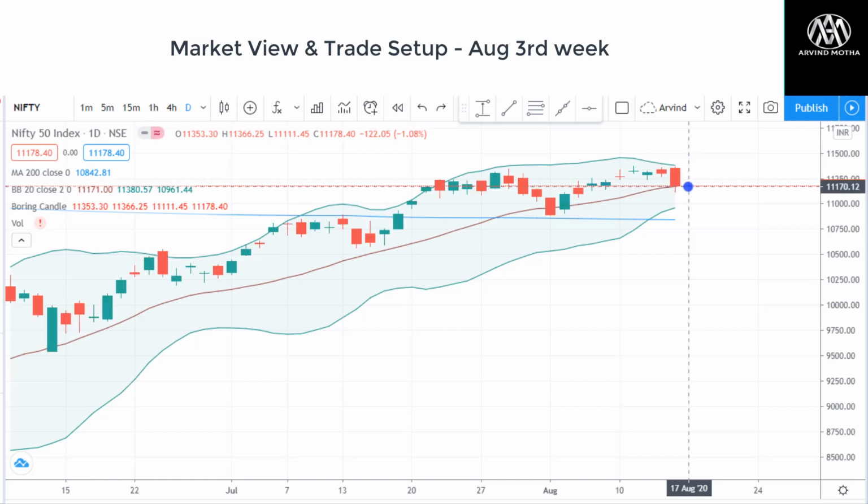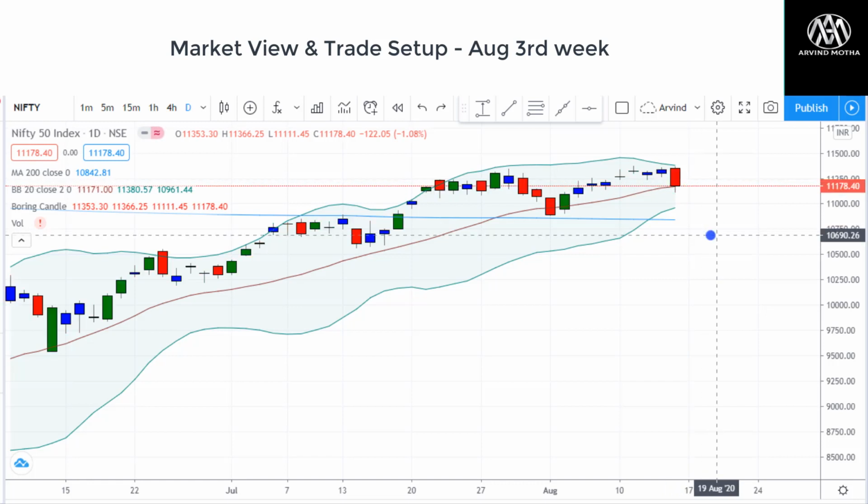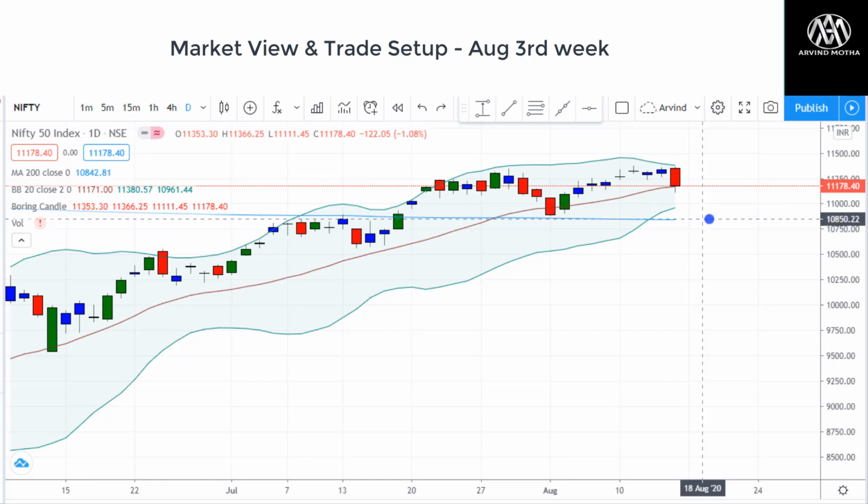Either you can stay long or you can stay out of the market, and wait for the clear breakout to happen above 11,360, then you can again go long. As of now, it is good to stay away and let the market confirm either direction. If it turns weak, it may even come and test 10,900 levels. That may happen in the next 1 or 2 days. But still, the maximum level that we can watch on the downside is 10,860. Even if it falls here, we can expect the market to bounce back.